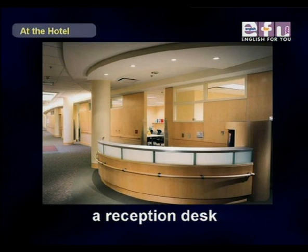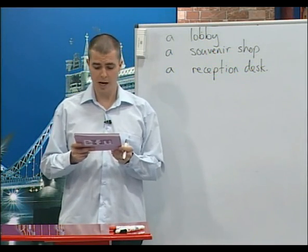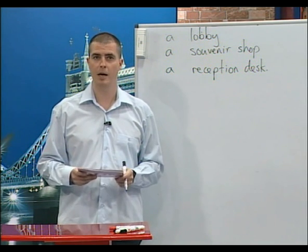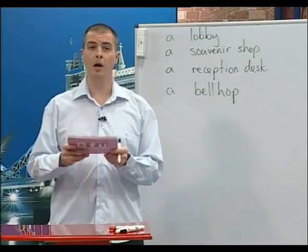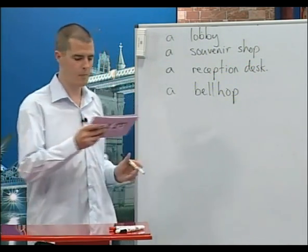A reception desk. A reception desk is a large desk where visitors arriving at a hotel go first. A reception clerk works behind this desk. A bellhop. A bellhop is a man who carries bags and takes messages at a hotel.